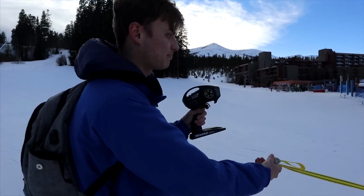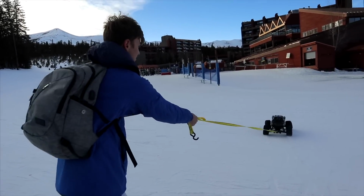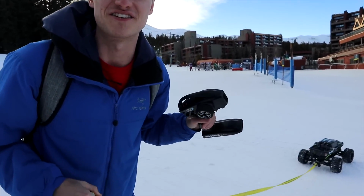I'm gonna try and see how much power it has just by holding it and letting it tow me. Ready? Let's see how strong it is. Oh yeah, it's got some good power. This will definitely be able to tow you, Liz. It might not have enough power to tow uphill, but definitely on a flat surface. So let's try it on a flat surface now.